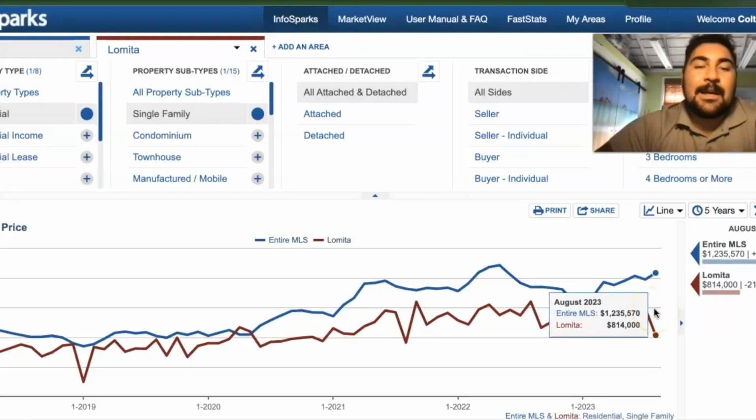All right, so we are looking at my information hub. This is where I get all my data from. We are looking right now in Lomita for a single family home. The average sales price in Lomita for a single family home now is $814, which is great.